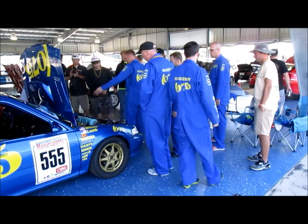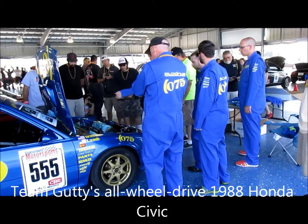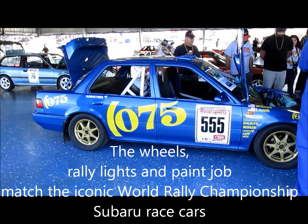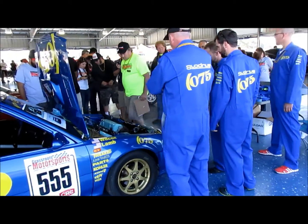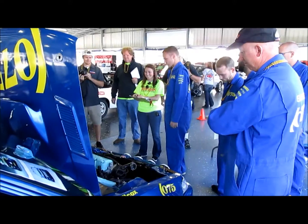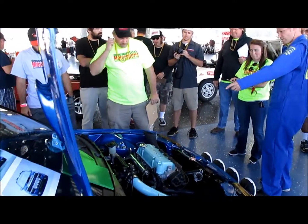They say presentation is everything, and here's a team that's been here before at the challenge. This may look like a Subaru rally car, but it isn't. It's a Honda Civic repainted with all the right gear, and as you can see, the team wearing Slow Drive, sort of like the Pro Drive Subaru team, is all dressed up as they come to the concours and have the judges examine the car.